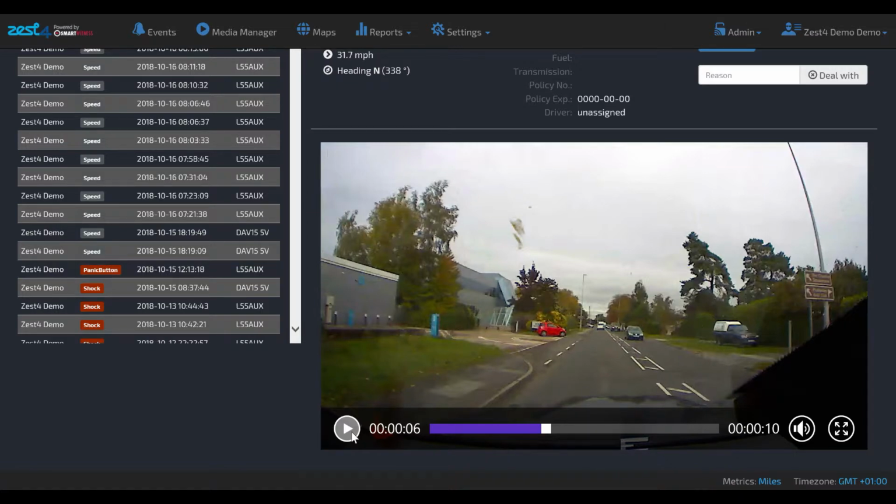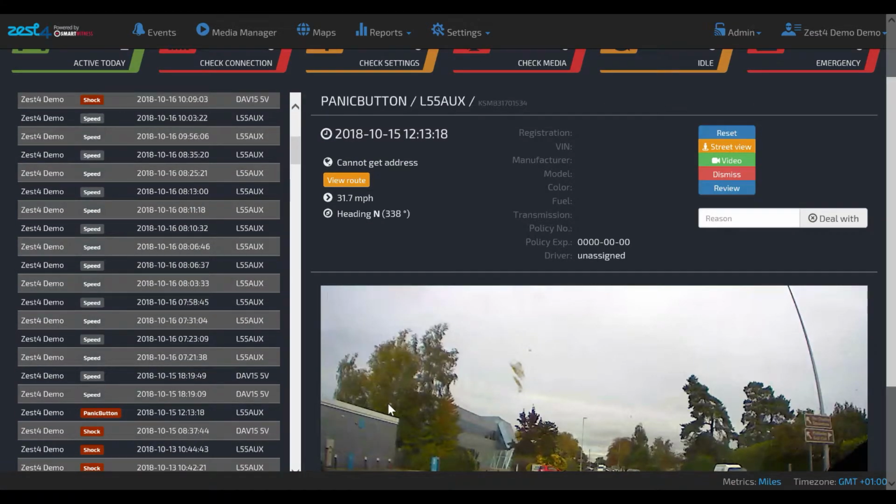If I want to then save that video, I can go into Media Manager, I can download that video in full HD quality, and that will then be saved on the portal, on the system, for as long as I require it to be used as I need it. I also have some options here to add some comments. So I can make some comments and save it in the system and then deal with it or dismiss it, depending on what type of action I need to do. If it's something or nothing, I can just dismiss. If it's something that needs to be picked up with the driver, then that will remind me, so next time we sit down and have a review, I'll have all the information to hand.